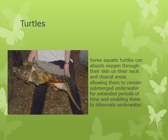That's not terribly important during the summer, but during winter, these aquatic turtles can actually live underwater. They go into a state of torpor, so basically their body slows way, way down to minimal levels to survive. And it only uses the oxygen through that diffusion. That lets them stay underwater all winter long. Cool.